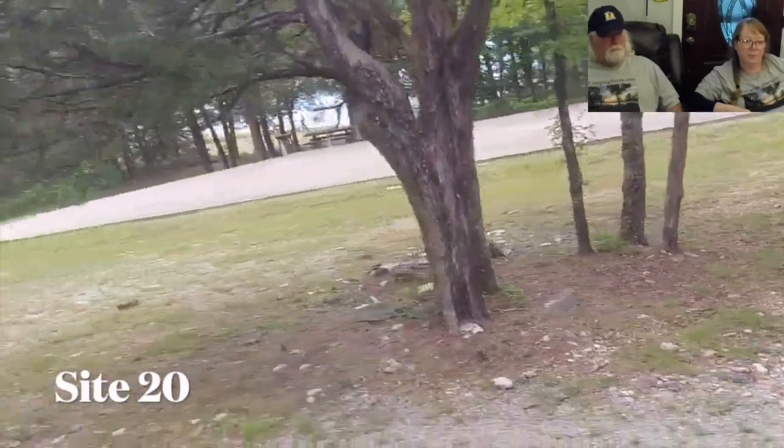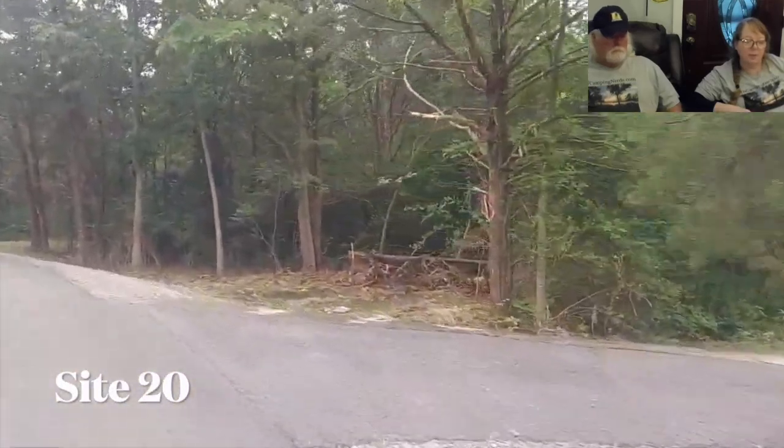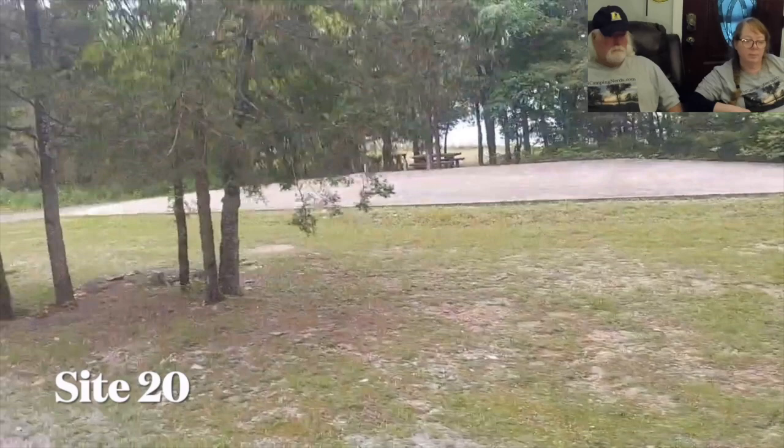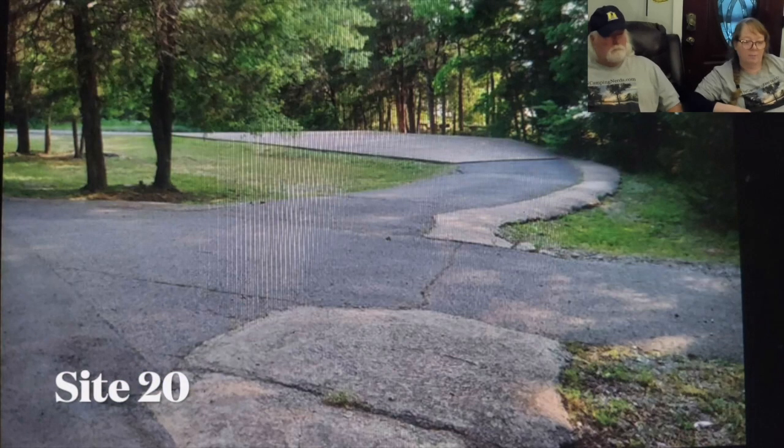Site 20 has a really big parking pad too. So if you have a big rig and you're wanting to do boondocking in a nice, safe place, this is a great campground for that.